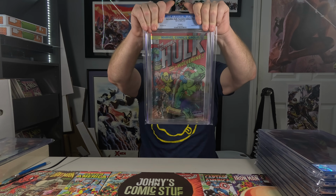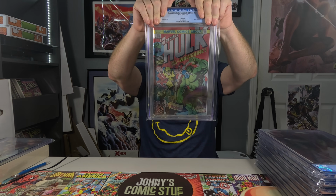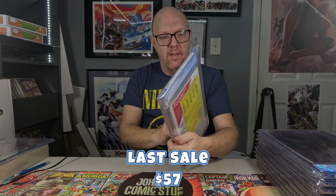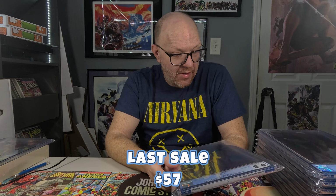All right, got another one. Same book, Incredible Hulk 181 foil edition. Again, 9.8 white pages. Same thing with this one. I mean, it's flawless. Like I said, not upset. Just seems surprised that it doesn't get the higher grades.